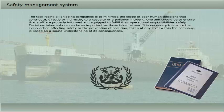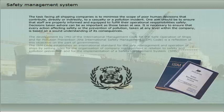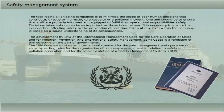It is necessary to ensure that every action affecting safety or the prevention of pollution taken at any level within the company is based on a sound understanding of its consequences. The development by IMO of the International Management Code for the safe operation of ships and for pollution prevention is a reflection of this objective on the part of governments.